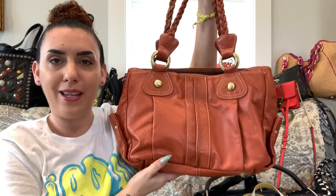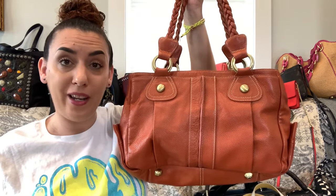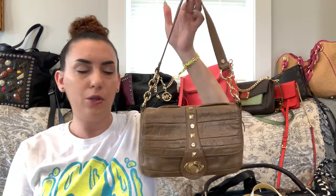So, lots of compartments. You've got a mini little filing cabinet here, a Ameri leather, and it is beautiful, and it is $40. $40 for this, you guys. That's insanity.